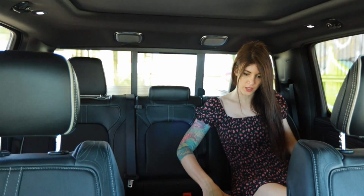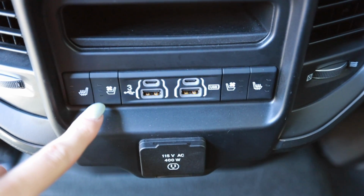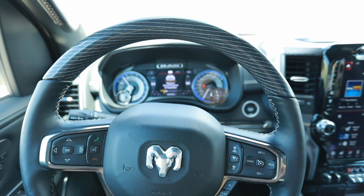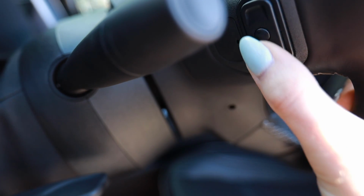Oh my God, look at all the buttons back here. There's no bolstering to these seats, but they are heated and air conditioned. Yep, USB-C, regular USB, heated and air conditioned seats in the back, cup holders. Steering wheel is also heated. I slapped it kind of hard there. There's buttons in the back side of it. There's so many buttons in here.